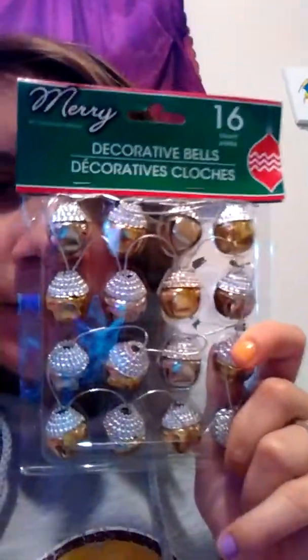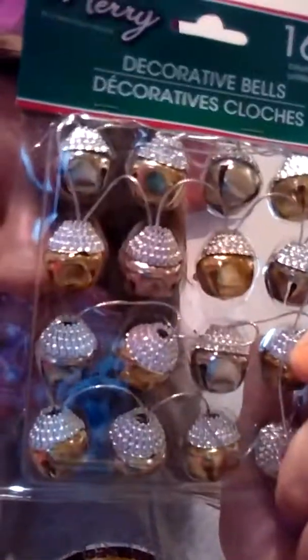I also got these Christmas bells, 16 count of Christmas bells. They're, as you can tell, gold and silver, and they have some bling on top. And I got that for a dollar.